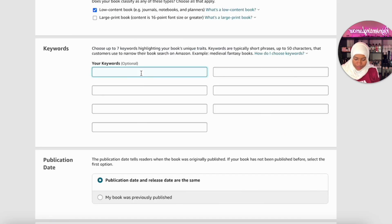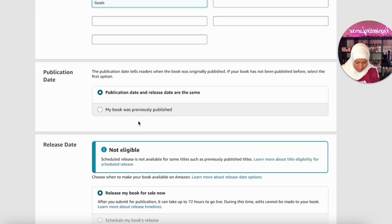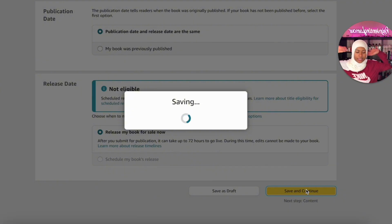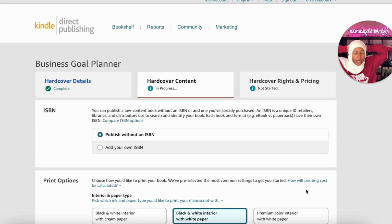So we can add some keywords in here if you want to. It's totally optional if you want, but it's good to add some keywords though. Business, goals, yeah. Publication date, okay, yes. Release date, release for my book for sale now. You guys, this is such an easy process. Like, I really thought this was going to be difficult, but like, look how easy this is.